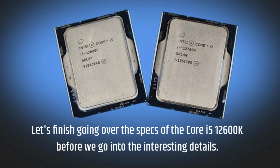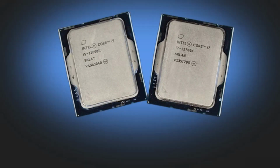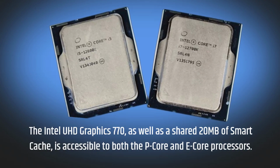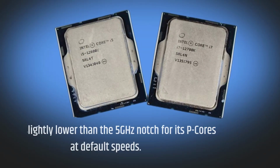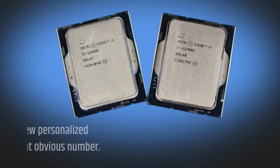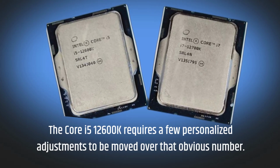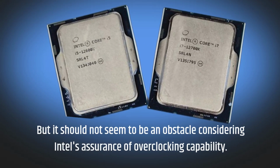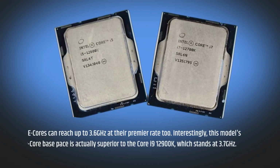Let's finish going over the specs of the Core i5-12600K before we go into the interesting details. The Intel UHD Graphics 770, as well as a shared 20 MB of smart cache, is accessible to both the P-core and E-core processors. Its P-cores sit slightly lower than the 5 GHz notch at default speeds. The Core i5-12600K requires a few personalized adjustments to move past that number. But it should not be an obstacle considering Intel's assurance of overclocking capability. Its E-cores can reach up to 3.6 GHz at their peak rate too.